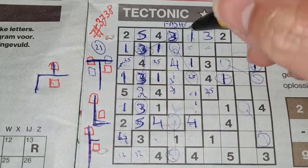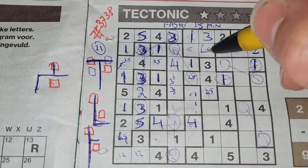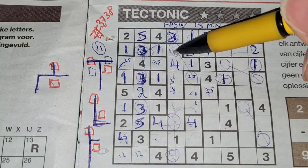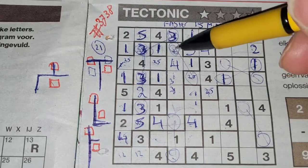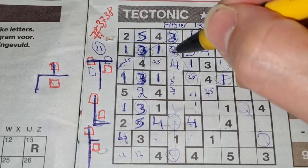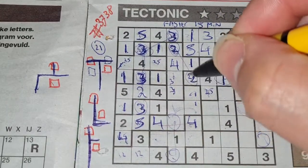Two numbers left in this area for numbers 4 and 5. We see here 4, no 4 there. 4 should be here, and the 5 goes there. I think this box should be a 2 because it can't be a 1. Should be a 2, cannot be a 3. Can it be 4, can it be 5? Definitely a 2, and this box is connected with that box, should be also a 2.